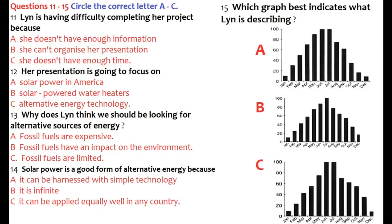Now turn to Part 2. Part 2. You will hear two students talking about a school project. First, you have some time to look at questions 11 to 15. Now, listen carefully and answer questions 11 to 15.